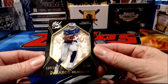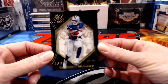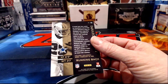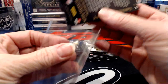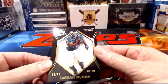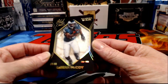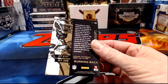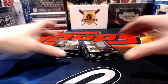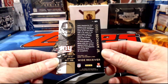First up, to 199, DeMarco Murray. These also just never want to show up quite right, something about the lighting. Kind of have to turn them off to the side a little bit to get them to turn out the way you want them on camera to be able to see them a little better. LeSean McCoy, to 99, for the Eagles. And most of these will have a little bit of edge and corner wear, some chipping and minor stuff. And, I mean, that's pretty typical.